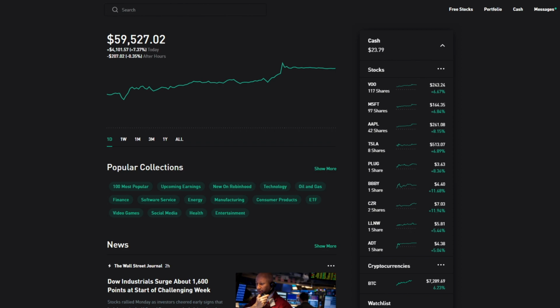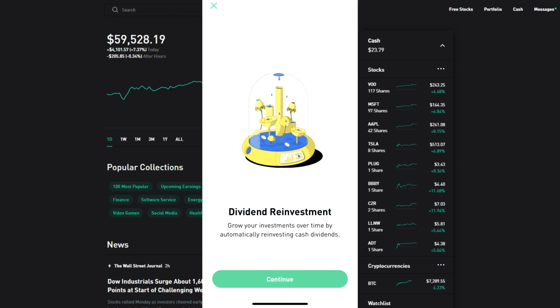Moving on, now that I finally got that feature enabled recently, the morning after, I also got another feature option that showed up in my notifications asking me if I wanted to enable it, and that is dividend reinvestment. I'll show every single step that popped up on my screen, just like I did for the video where I showed the steps of enabling the fractional shares feature. So I'll show you the screen right here. It says dividend reinvestment. Grow your investments over time by automatically reinvesting cash dividends.